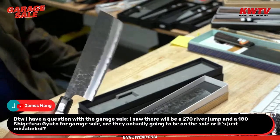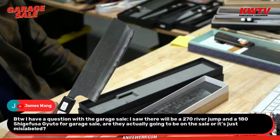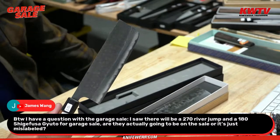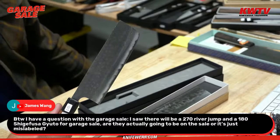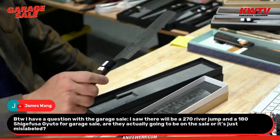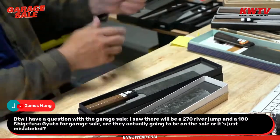Yeah, that makes sense. So sometimes there's so many products in there, and some of them are left over from last time, and some of them hang out there because we'll be getting them back again. But the River Jump is not available. What was the other one? You asked for a Shigefusa Gyuto. Yeah, we don't have a Shigefusa Gyuto. Yeah, sorry, James. Sure. We do have a Shigefusa. I've got it in my hands here.